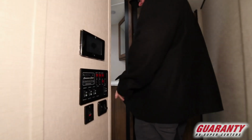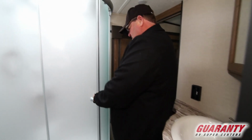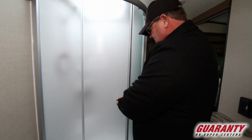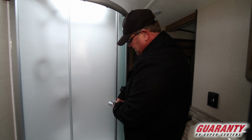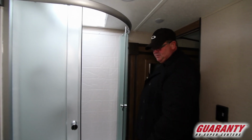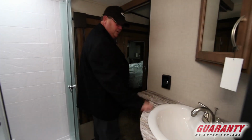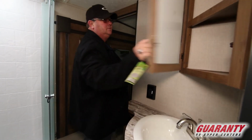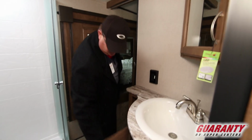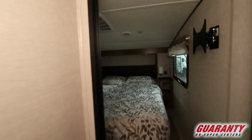You walk in. So this has got the walk around bathroom. You got the nice big shower here with the solid doors that slide open. Skylight above us so a big guy can go in. Porcelain toilet. And then you got a nice counter here, a little space there, more storage below us here, lots of storage.